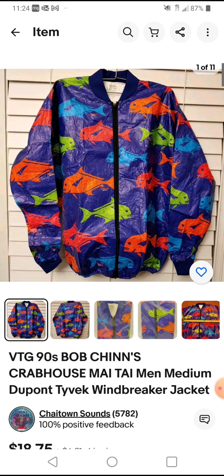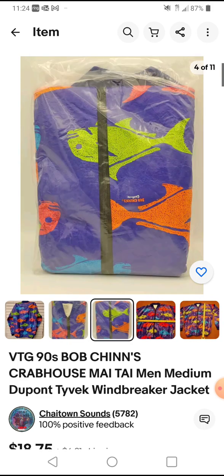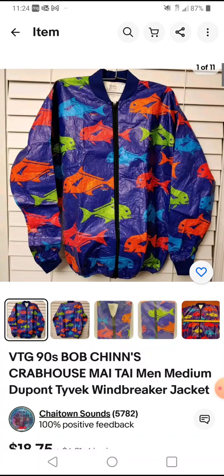But this is super cool, super 90s, and it's a size medium, which these are kind of baggy style from the 90s. So the arm area is large. It's kind of puffy, and then there's a string on the bottom. It's just very, very, very 90s.